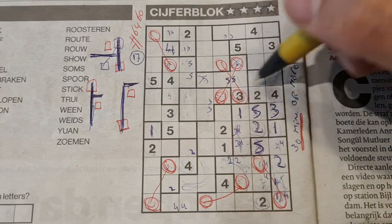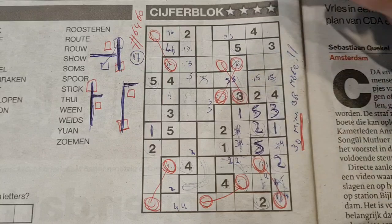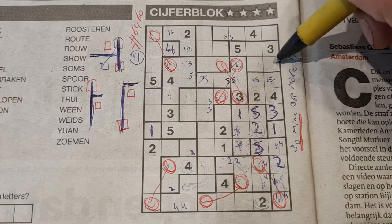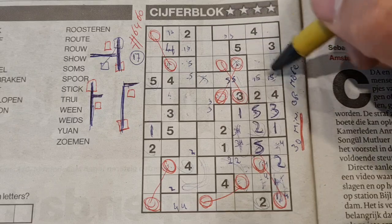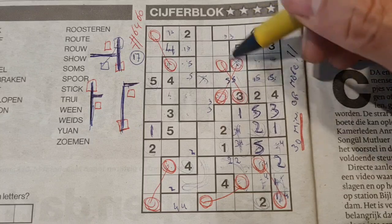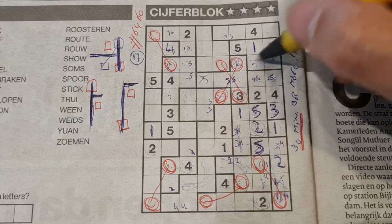Two numbers left in this area, 1 and the 5. Let me mark those, 1 and the 5. That means we have a double 1 there, so those two boxes can't be a 1 anymore. If I place a 1 here or there, I cannot fill any 1 in one of those two boxes. So 1 box left for the 1 in this area, it should be there.